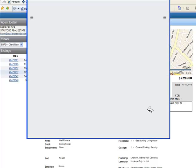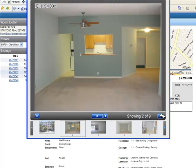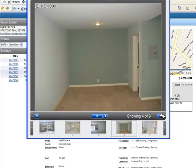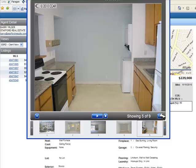Scroll through some pictures here and let's see what kind of a job the photographer did. We got some nice space there. Classic pass-through kitchen. It's got a fireplace. See, its own deck. Nice thing about these buildings that were built in the 60s and 70s is that they almost all have balconies. Looks like fairly new carpeting.